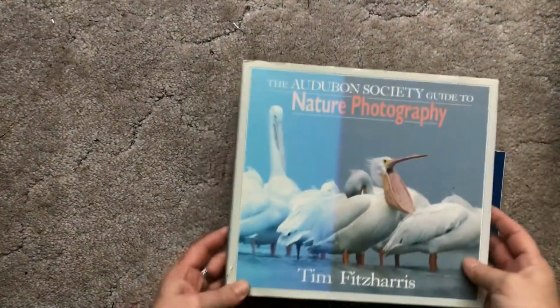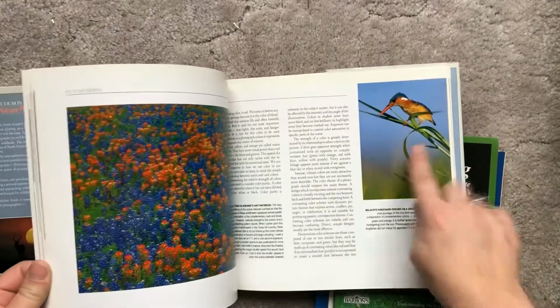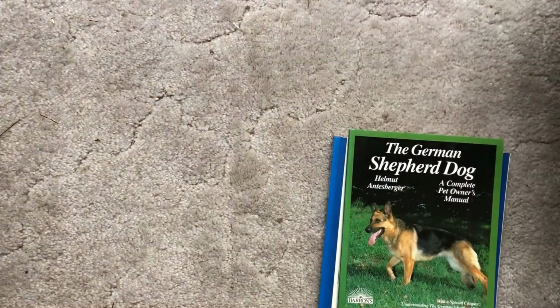Here's another one, a nature photography book. Some of the photos are really cool, but I have lots of bird books and lots of flower books, and so I'm going to try and keep this one intact for someone who can use it.